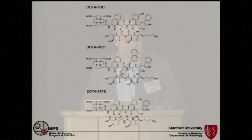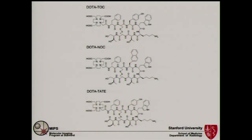There's a variety of them that you may have heard of. DOTA is a common name, and that's the chemical linker that attaches the radiopharmaceutical to the peptide, and you may have heard about DOTA-TOC, DOTA-NOC, DOTA-TATE. It may not tell you much. I will tell you just that there are very similar variants of the same peptides attached to the same radiopharmaceutical. The reason why there are many of them is commercial patents and who developed what, and in what part of the world these patents are available.